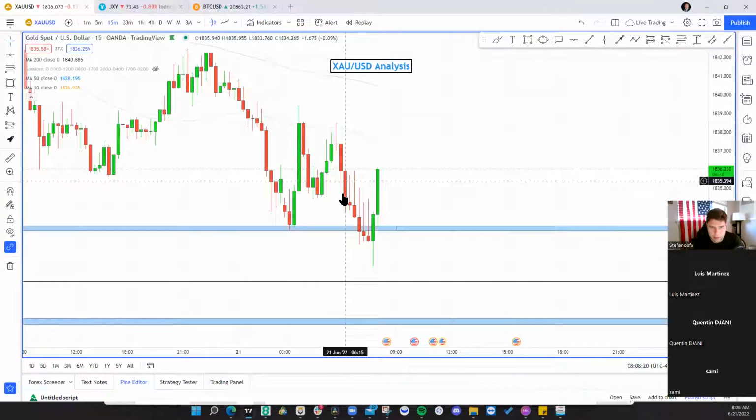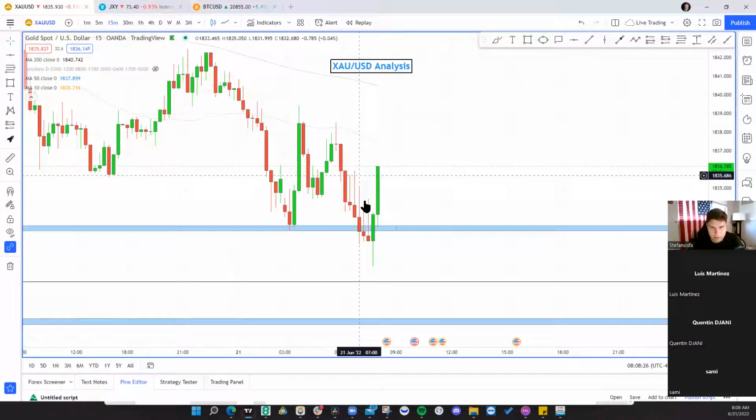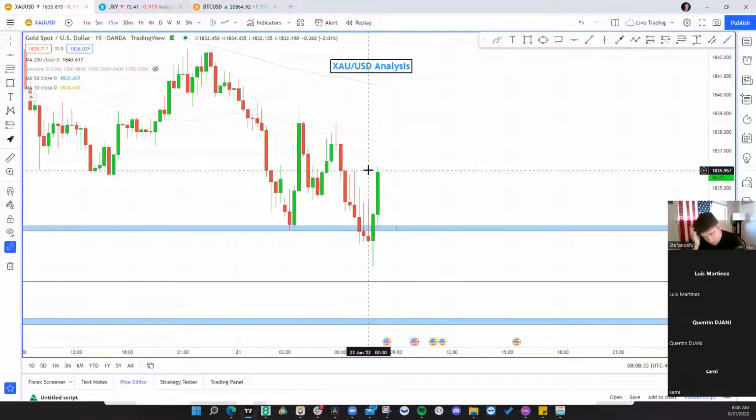See how these wicks were printed and now they're getting filled up here? That's what I was talking about. A lot of times when you have a lot of top wicks like that with weak bodies on the downside, these wicks get filled.